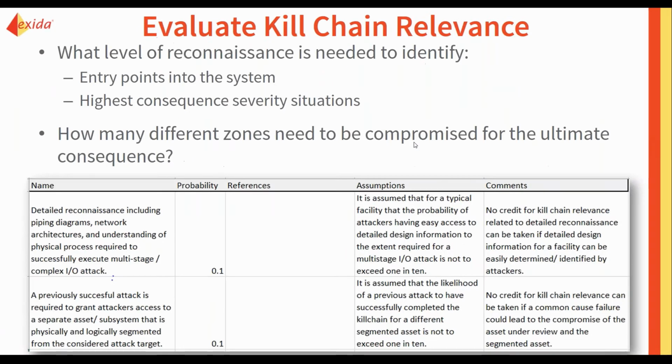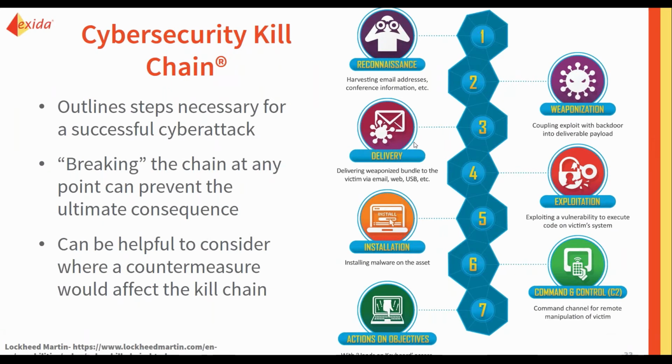When we look at understanding the cybersecurity kill chain, this is a model that was developed by Lockheed Martin, and really the idea is to outline all of the steps necessary to go through and have a successful cyber attack. And so the idea is that if you break this chain at any point, you could prevent the ultimate consequence. So this can be helpful when considering what countermeasures could be installed on the system, and also just understanding what level of sophistication is needed for the attack to be successful.